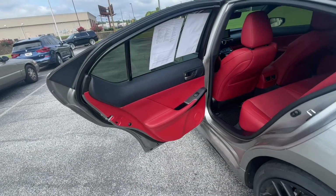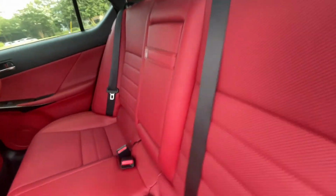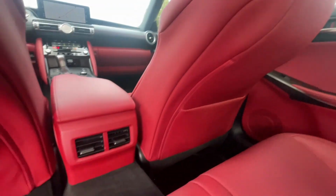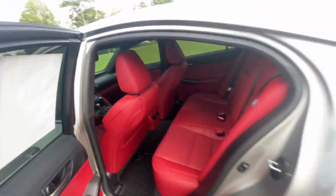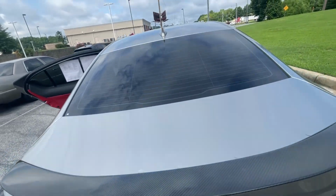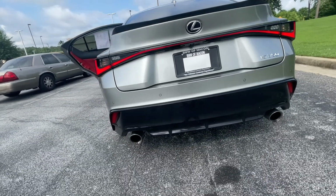All right, so here we are in the back. I'll just go through and give you a good view of it. Now this car does have the automatic headlights, automatic windshield wipers, auto dimming. You do have the heated side mirrors as well. Come back here to the trunk. You do have that spoiler too, the carbon fiber spoiler, which is an add-on as well.